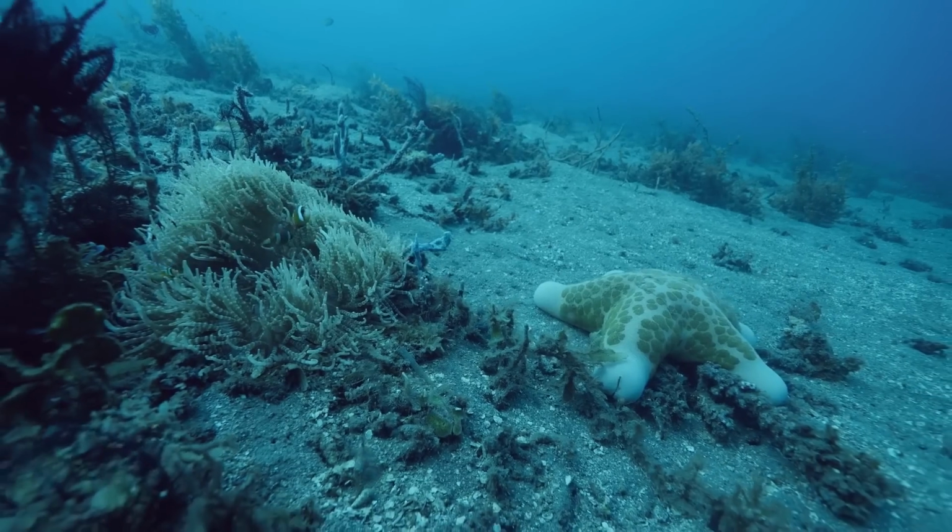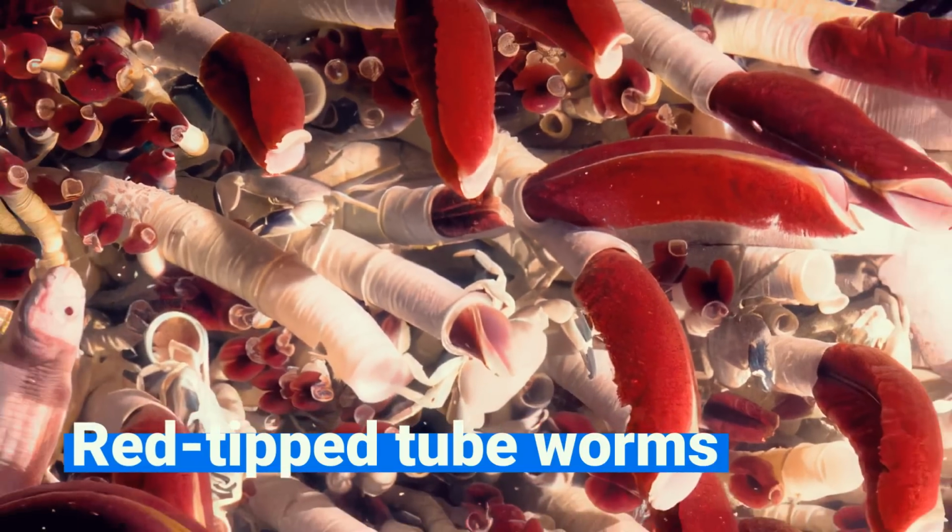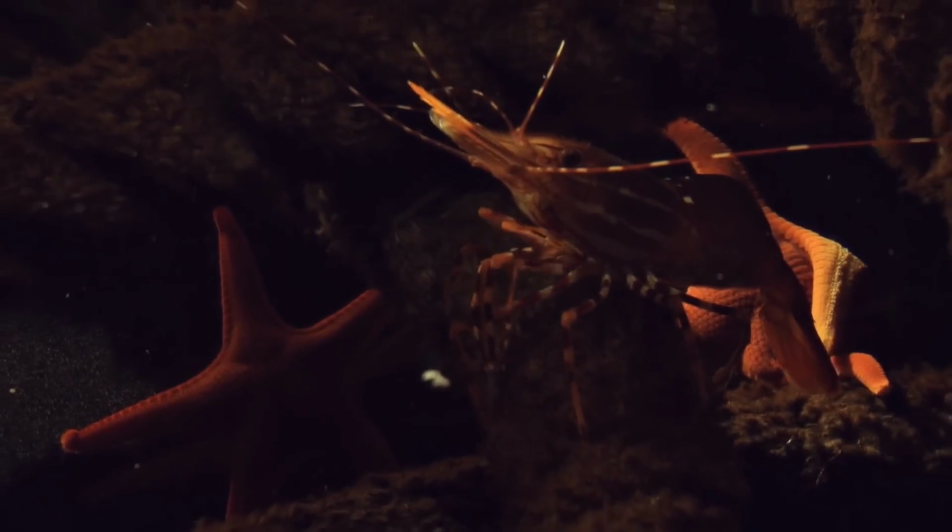And there are some real weirdos living down there in the darkness, like ghostly fish, giant red-tipped tube worms, and a unique type of shrimp with eyes on their back.